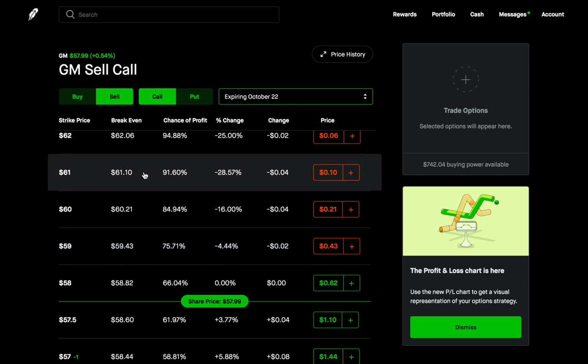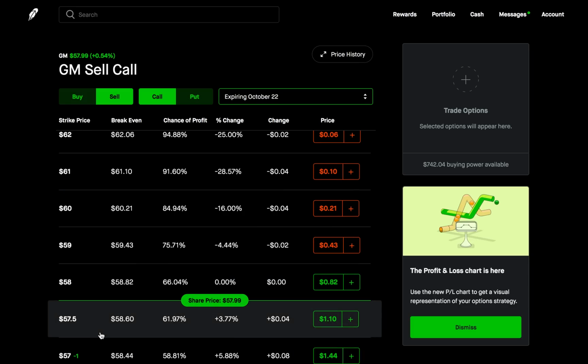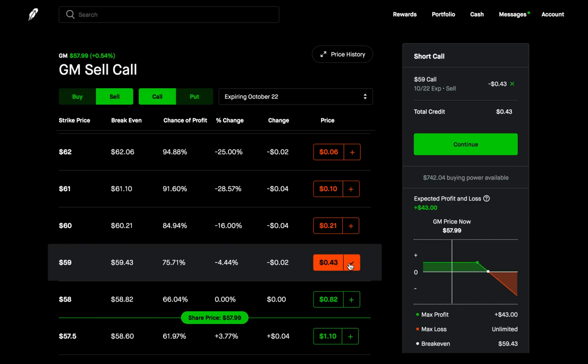So let's take a look here at what we can do. Again, I own 100 shares of GM. I want to sell a covered call to collect premium. Again, let's pretend I haven't sold my covered call yet, and so I'm about to sell a covered call. Let's just go with the one that I talked about, this $59 strike. So I would come here and I would sell a covered call.